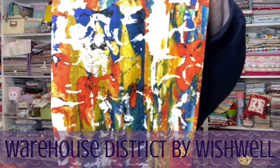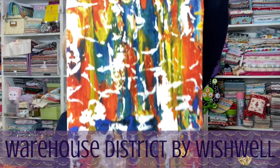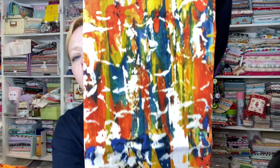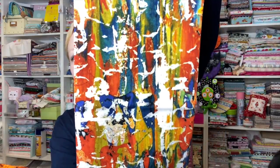Not a huge fan, I have to say. I really apologize. But it feels nice. It's nice and soft. I do like that. This is also Warehouse District. And this kind of print has become really popular lately, so I'm sure there are loads of you guys who love this. Please let us know down below. We have to have some love for Warehouse District.